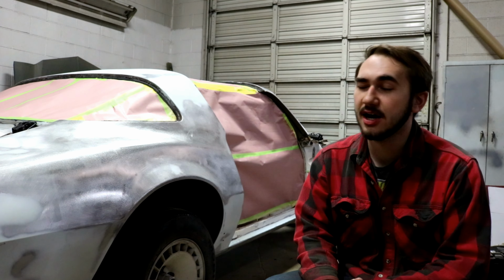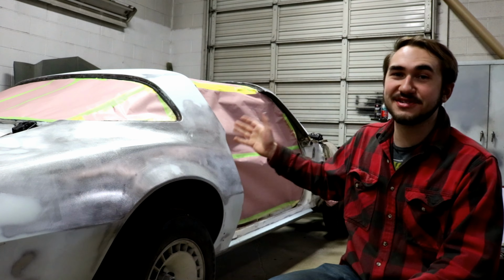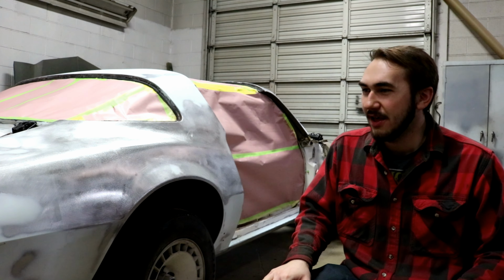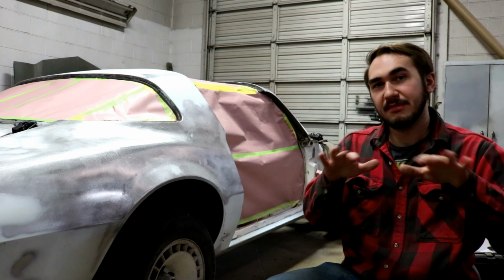Now I'm not 100% sure on when this will be. Obviously we have more projects to do. We have to finish this car first before we even do the other car. So that is the plan as of right now for the Monte Carlo.